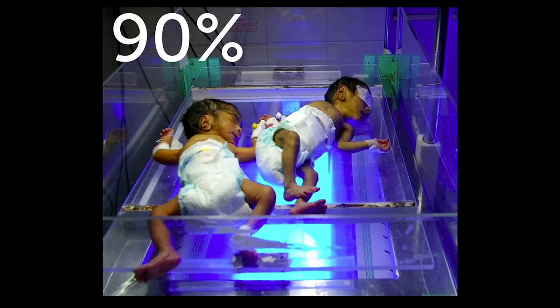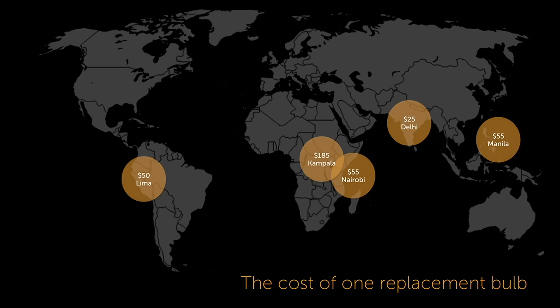We did a study with Stanford University and found that 90% of hospitals in 4 Indian states and 1 Nigerian state did not have effective phototherapy. And it was largely because of the bulbs. We saw a lot of bulbs burned out. We saw blue bulbs replaced by white bulbs. And it was partly a cost issue.